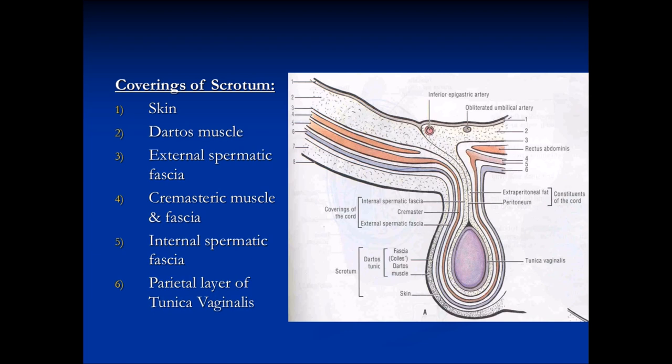Then deep to that is the extension of the peritoneal layer, that is the parietal layer, which will extend as the parietal layer of the tunica vaginalis. This is the testis and here is the tunica vaginalis. It has two layers, the parietal layer as well as the visceral layer. The parietal layer is nothing but the extension of the peritoneum. There is also the visceral layer, which we will study when we study the testis itself, as the covering of the testis.